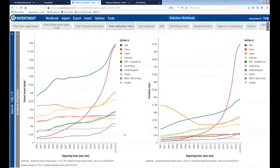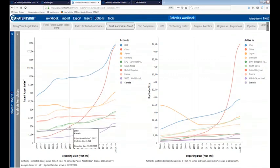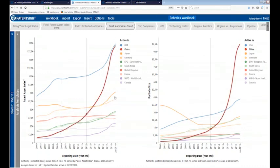And now you can see what we just saw, that China is becoming, or is already, very important. That is a trend which started maybe around 2007, 2008, right? There used to be other countries, like Japan or Germany, which are still quite strong in the overall patent asset index, but we can see that China has actually passed them already in 2013. So you can see how much value we have protected in China over time.